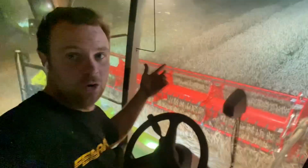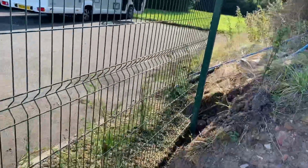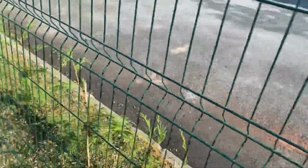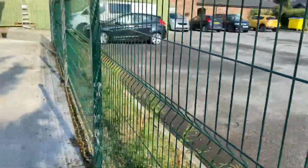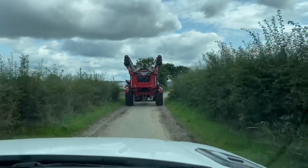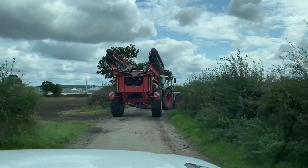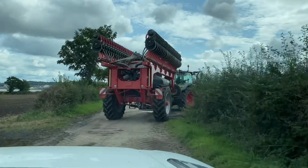Field today, cutting wheat. Something's falling from the sky. Quick hedge update. All in now. You can't see, can you, because of the railings. Bud chipped up. Just on the way drilling oilseed rape now with Sam, and the drill fills the little road. It is only a private road, this one, so it's not too bad, but it's just huge.